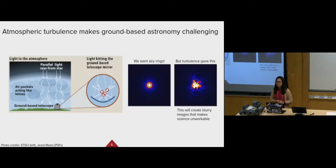The problem with doing ground-based astronomy is that we have an atmosphere, and the atmosphere creates turbulence. Michael Hart gave a talk earlier this week on adaptive optics and what makes turbulence. The point I want to get across is that there are air pockets that change their index of refraction, and when that happens, the light rays just move all over the place. So when it gets all the way to the telescope and goes past the primary mirror, it's just a mess.